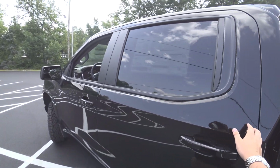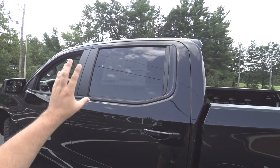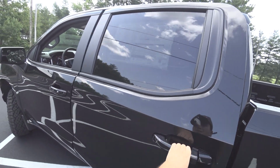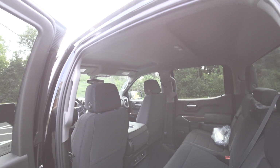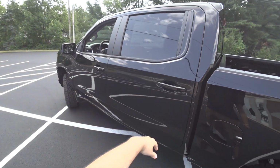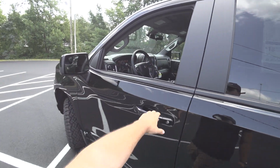I believe this is Onyx Black, black over jet black, 5.3 with the 10-speed. Total price of $51,605. Tons of rear seat room in this one, being the crew cab.